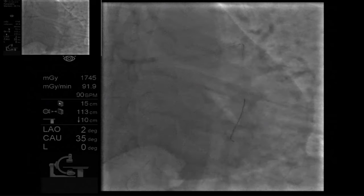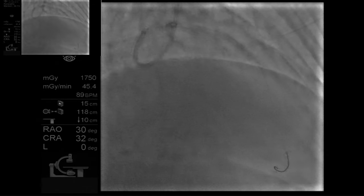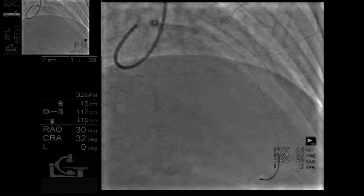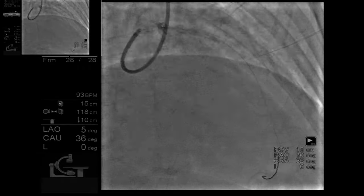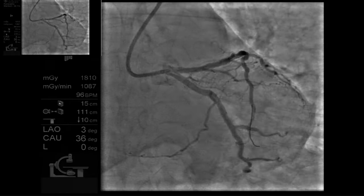Let's give nitro and then we take a picture. Okay. Go to cranial guy. Nitro. RAO cranial. I think she's ischemic there more than anything else. Go. Superb. Very nice. We can take one caudal and make sure the ostium is okay. Proximal LAD. Take an epicaudal. Super.